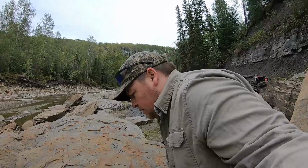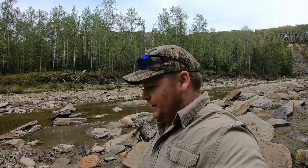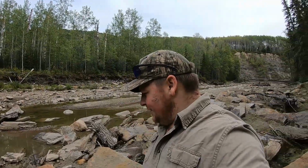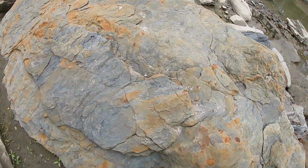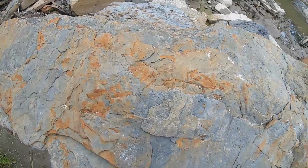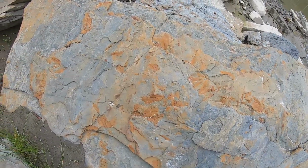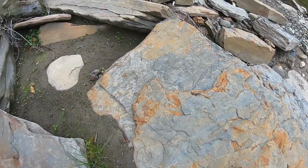I'm telling you, if you want to see something pretty cool, you gotta come out and try this. This is pretty neat. Everywhere you look too. Look at this. Another just great big ball of fossilized leaves.